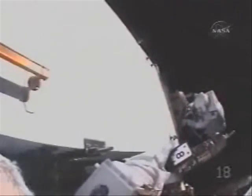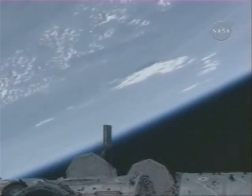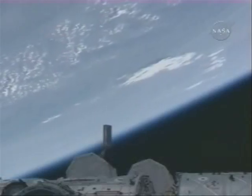Hey guys, take 1 second. We're passing very close to where we launched from. Cool. Great view of it. Can you guys see it? Looking. Just waving at everybody. Florida. Pretty cool.